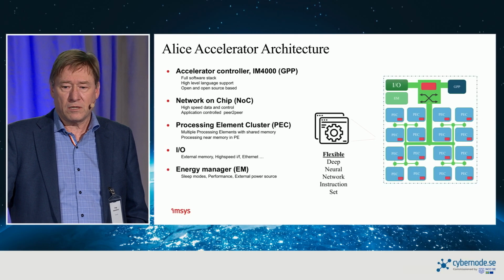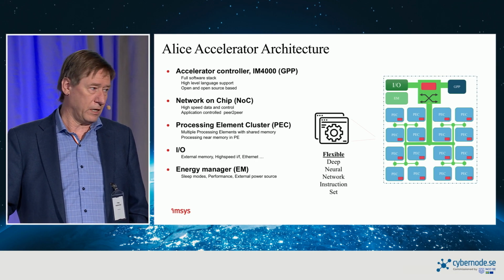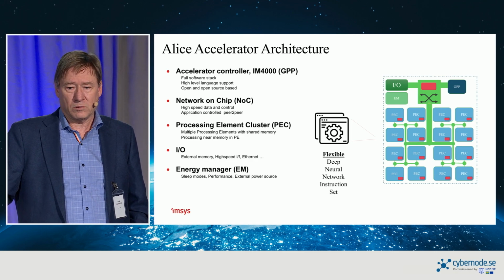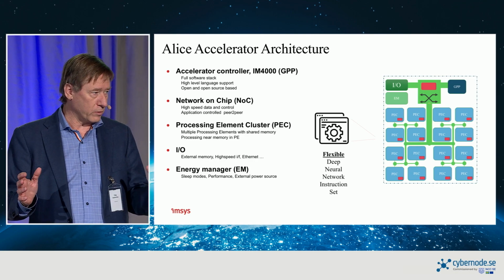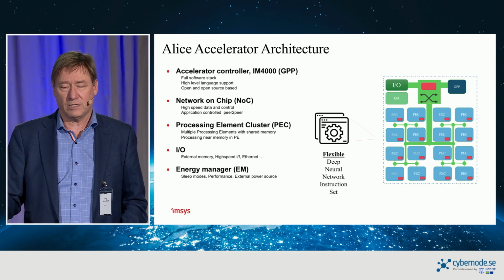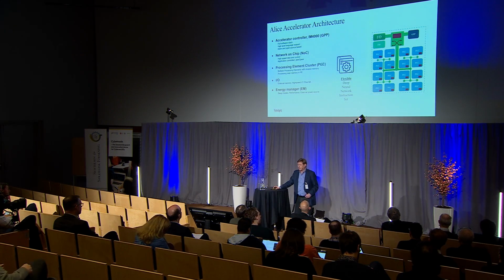And the interesting thing here also, as an edge device, is that it's very flexible. It can run different types of workloads and it's programmable. And so you see here in the middle that there is an instruction set for the range of applications that you want to run. But it's definable and you can download the instruction set that you need. I will come into what kind of instruction it is later.